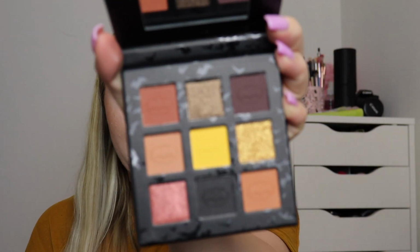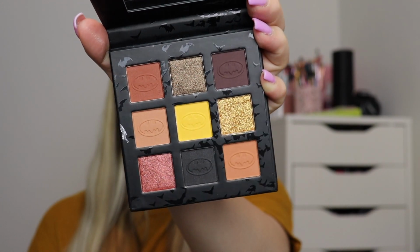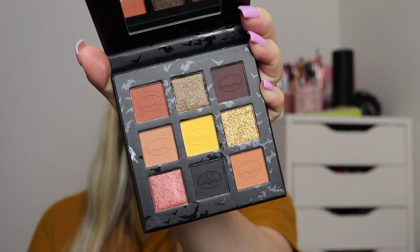So this is what the Batman palette looks like. Now I'm not gonna lie, this is absolutely stunning. This would be a great everyday palette, I think. The only thing it may be missing for me is that bright inner corner and brow bone highlight, but I can use the highlighter for that.